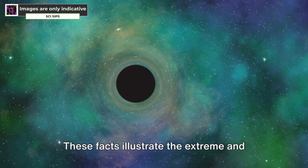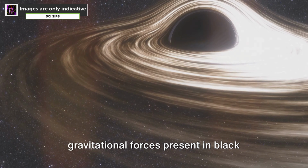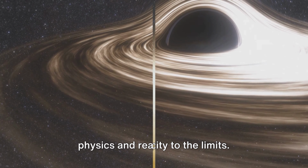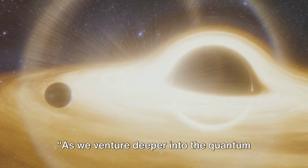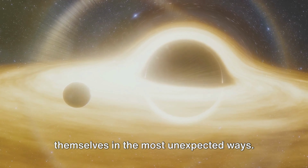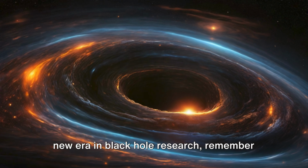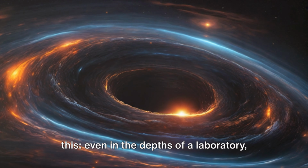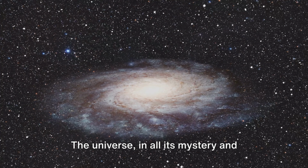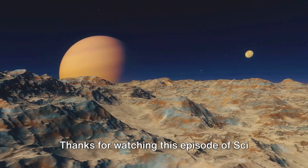These facts illustrate the extreme and bizarre consequences of the immense gravitational forces present in black holes, which push our understanding of physics and reality to the limits. As we venture deeper into the quantum realm, the secrets of the universe reveal themselves in the most unexpected ways. So, as we stand on the precipice of this new era in black hole research, remember this. Even in the depths of a laboratory, we can touch the stars. The universe, in all its mystery and grandeur, is within our grasp.